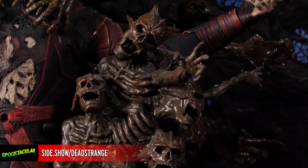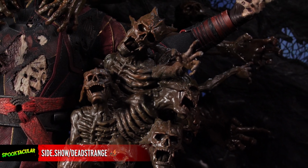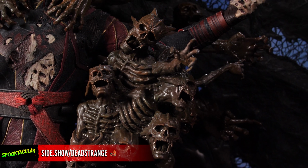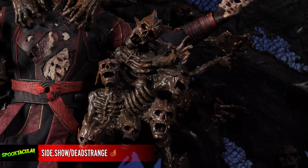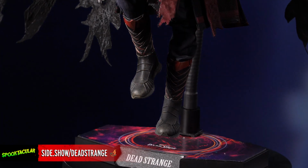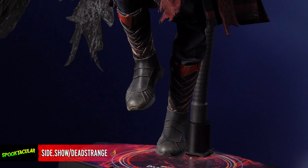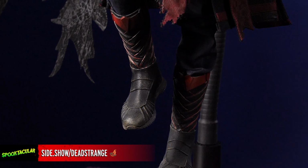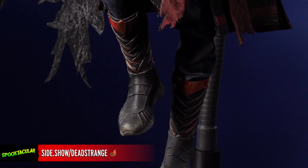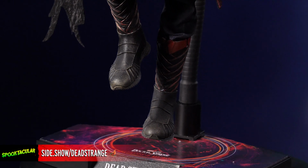Working our way down underneath, we have two Soul of the Damned accessories that attach to the base and go underneath the arms. Creepy and scary with their arms outstretched. Down onto the boots, we have this wonderful lacing effect of the leather with the edges in bright red, and then the dirt and grime there on the feet. All of it on top of a dynamic flight stand, allowing us to get some incredible poses on our Dead Strange figure.